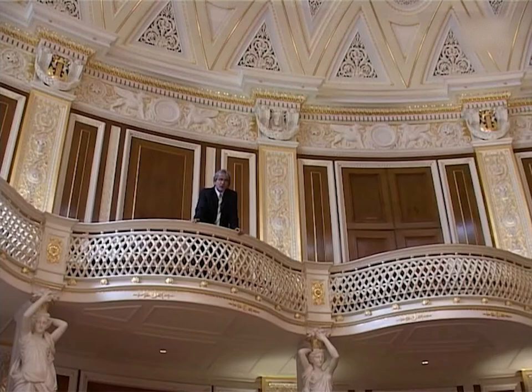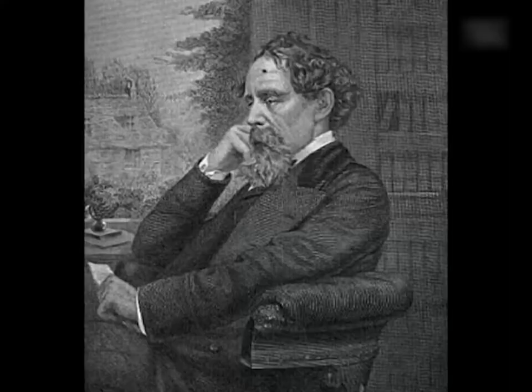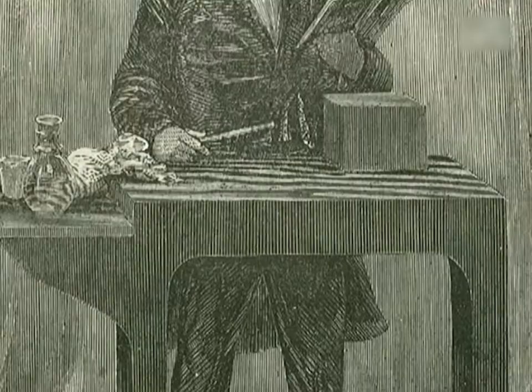The concert room has been shut since 1973, but today, finally, on the stage where Dickens actually read from his novels, acts are going to perform again.